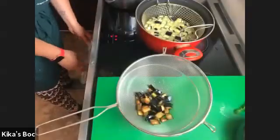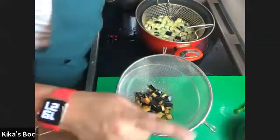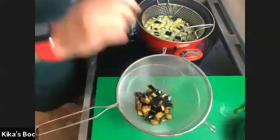Some of the more common, popular ones now are arancina and panelle. Arancina is a rice ball, which has a filling. And arancino. Arancina in Palermo. Yeah, but I will ask you about this because I want you to explain the difference between arancina and arancino.